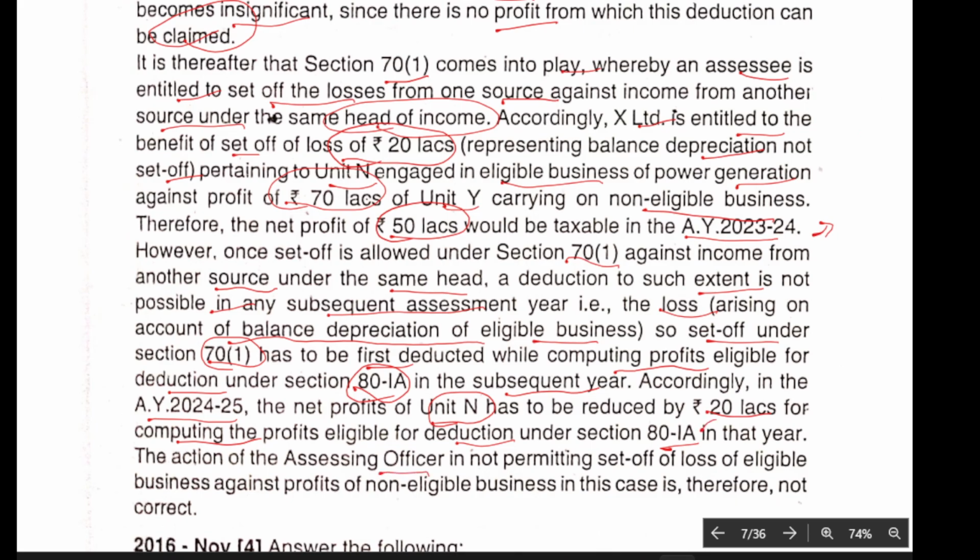The action of the assessing officer in not permitting set-off of loss of eligible business against the profit of non-eligible business in the case is therefore not correct. So the conclusion is: they can set off the loss of one business against another business in the same head, as per the Act. So there is no question of special business or not. It is all under the same head. The law is simple, don't complicate it. That was the answer given by the court.